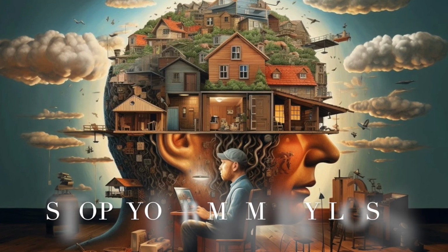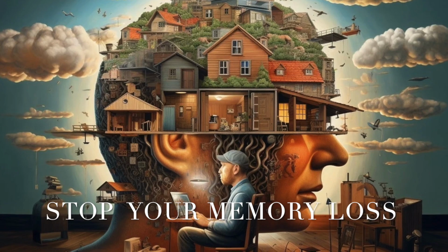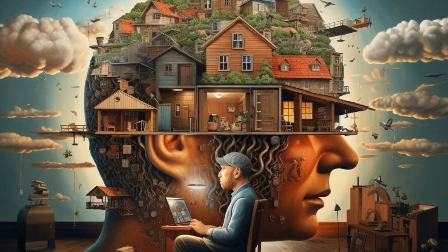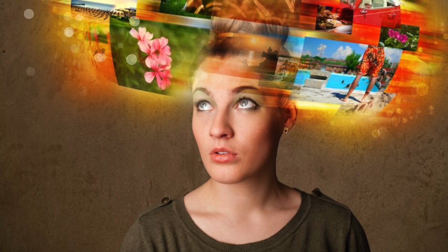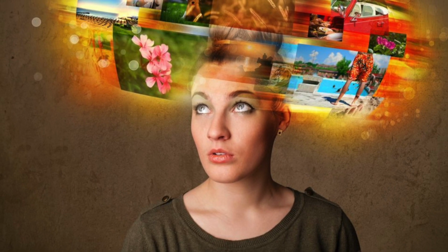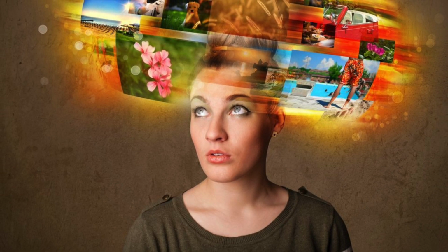Learn how to keep your memory sharp. Everything you remember, from the meaningful to the ordinary, shapes the way you see the world and yourself. In many ways, your memories make you who you are. Throughout your day, it's your memory that lets you perform simple tasks like finding your keys or recognizing the people you know. And, of course, memory is also essential to learning.